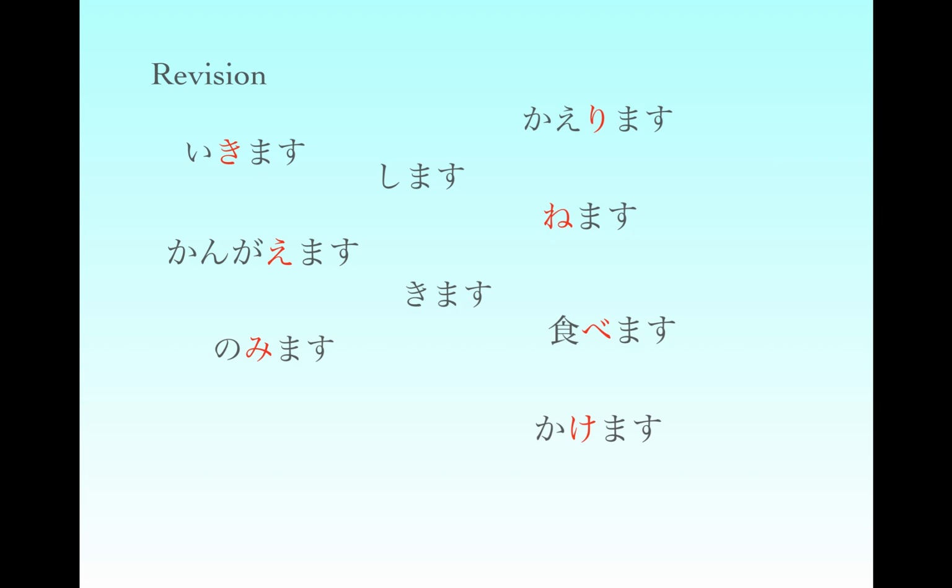Kangaimasu, it is Group 2 and it means to think. Sukemasu, it is Group 2 and it means to put on. Yomimasu, it is Group 1 and it means to read. Now I'm going to do this again.